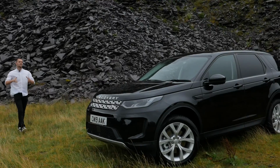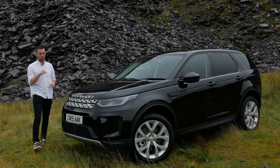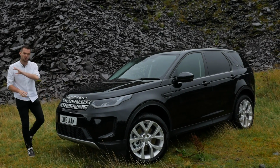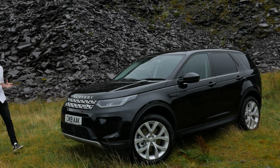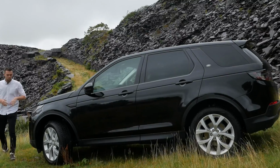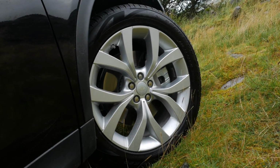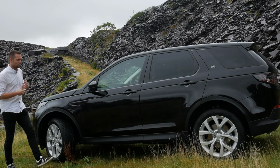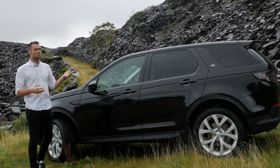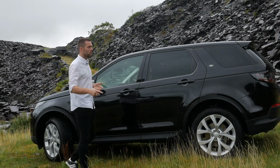Let's begin with the exterior features, and starting at the business end, the nose. It's had a redesigned front bumper and light clusters, and I think it's just added a real handsome look to the way it looks at the front. Around the side we have these incredible 20-inch alloy wheels, which on the previous shape Discovery Sport, were the biggest that you could get. But now on this shape, we can have 21 inches. And as we all know, an inch makes all the difference.